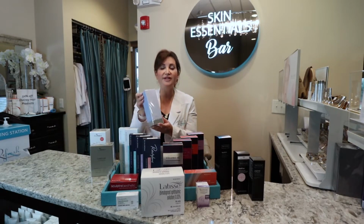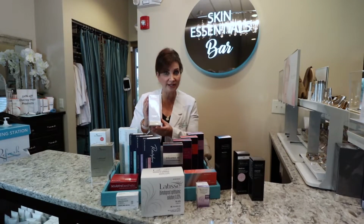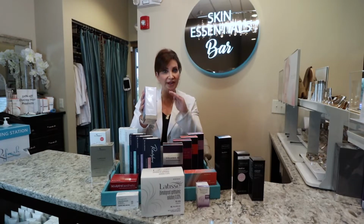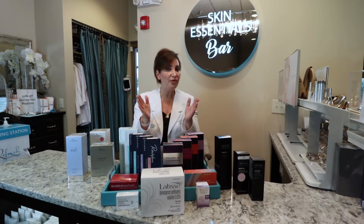Also, hydration, as we talked about, is so important. So HA5 is a time-released hydrating serum. I use this daily. I use it twice a day, and it provides that hydration base under my moisturizers. Moisturizers are important, and we have a wide array of moisturizers that are really customized to your skin needs. So within our Revision, our SkinMedica line, and our SkinCeuticals line, we can pair a product right for you.